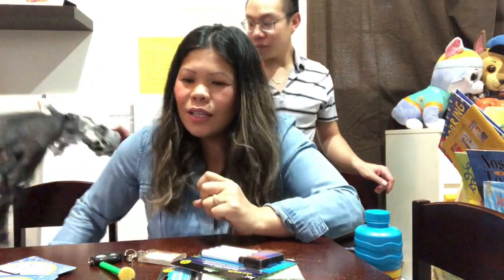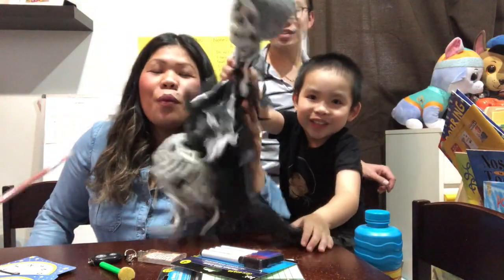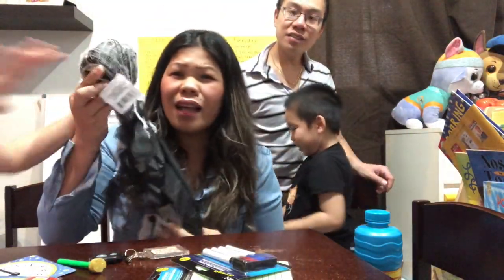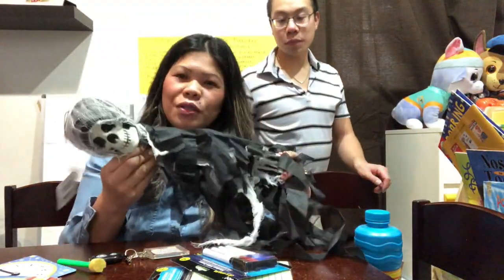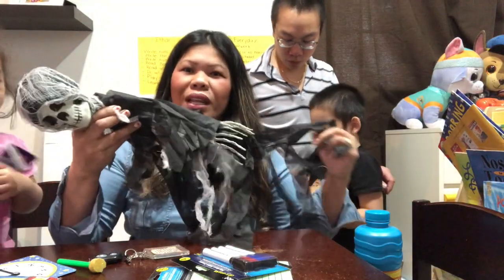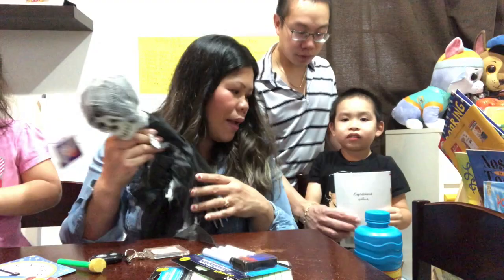Okay, so pick. Yeah, this is also $1.25 in Dollar Tree, and normally this is about $2-3 in another store. Because I have quite a few of these already, I'm just trying to buy one each season so that it's not heavy, you know, you don't spend so much at one time.